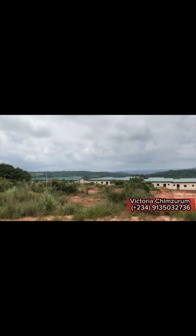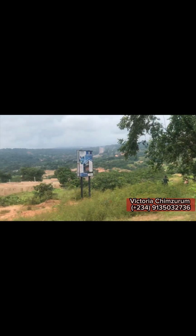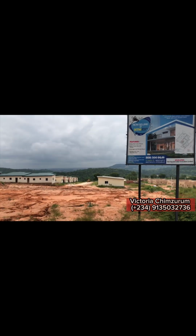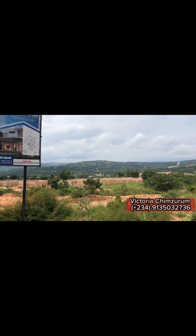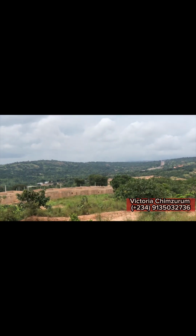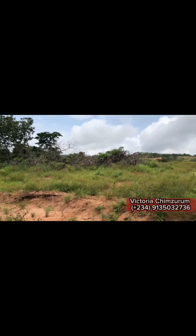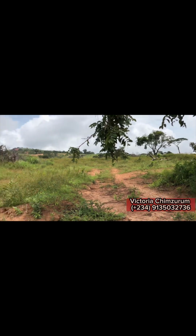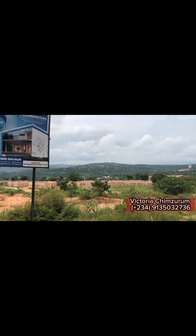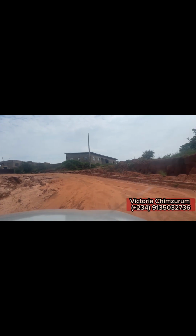It's going to be a fully serviced estate with perimeter fencing, good road network, power supply, and drainage system. It is also fully registered and an approved estate. So all the beacons are already in place, which means you can buy and start building immediately, and your documents will be given to you as soon as possible. Now is the best opportunity to own as many plots as possible in this estate, because the potential and development in this area is very high in the next 2 years.